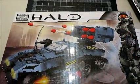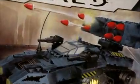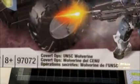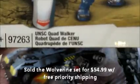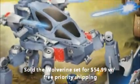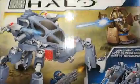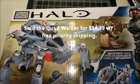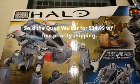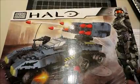But before I got into the middle of town, I found 2 of these Halo sets. These are Mega Block Halo sets, brand new in the box. This one is the UNSC Wolverine. And this one is the UNSC Quad Walker. Okay, prices on these. I paid $25 total for both. She wanted 15 a piece, or 2 for $25. This one maybe 25 on that. This one I might get 40 to 50 on.